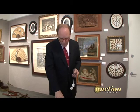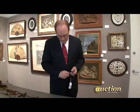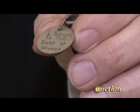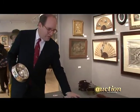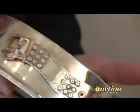You always like to have things from famous owners, and this particular group of collars are for pugs, and there's 5 of them. Some of them have tags, but they belong to the Duke and Duchess of Windsor. On the back, I don't know if you can catch this, it says, "I belong to the Duke of Windsor."